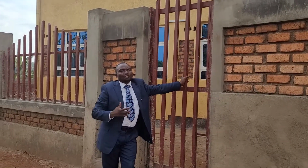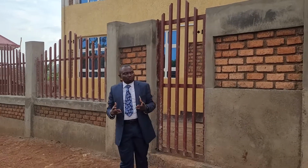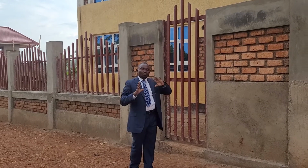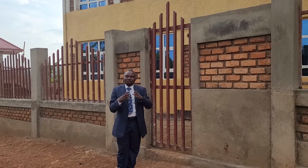We did this for the safety of our patients. We are going to treat different types of diseases over here. We'll have different types of patients. Patients from rural areas and patients from town will come here. And all of them, when they come here, will be treated as patients. So this is what we are doing so far.